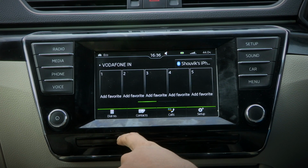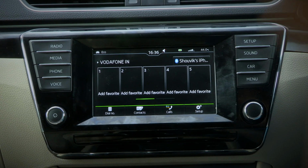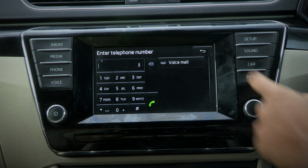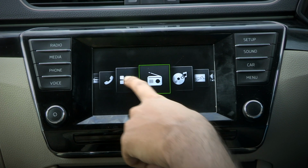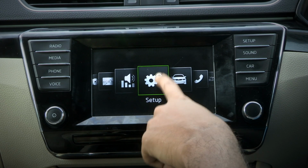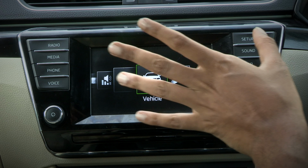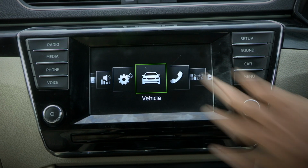The rest for the telephone is also once again a familiar layout, where you can add your favorites, as we've seen in previous Volkswagen and Skoda cars. Same layout for the keyboard as well, so nothing new over there. And yep, that's about it for the Skoda Superb's infotainment system. It uses a recognized layout, and that's a good thing.